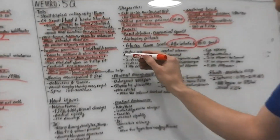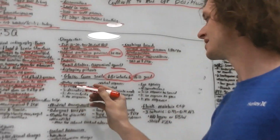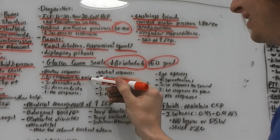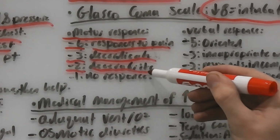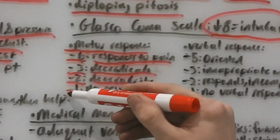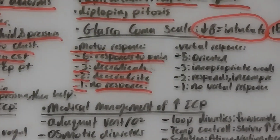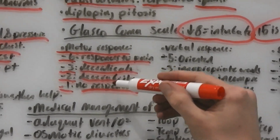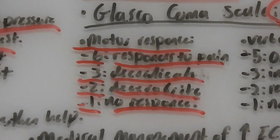So here's how we score it. Motor response, and I briefed it down to what I saw in my questions. So 6 is responsive to pain for the motor response. 3 is decorticate. 2 is decerebrate, so decerebrate is worse than decorticate. And then 1 is no response. So if they have no response, how many points are we giving them? No response, 1. What if they do respond? 6. Cool. So now that we are responsive to pain, we're going to go with 6 for our first number.